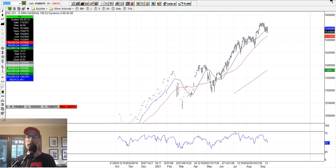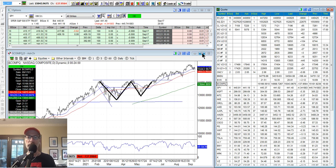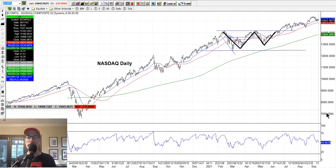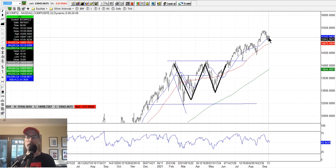So let's take a look at the NASDAQ composite, which doesn't trade as many hours as the futures. So here's the NASDAQ composite. Blow it up a little so you can see. Blue 20-day moving average. So it's kind of hugging or hovering around the 20-day, trying to figure out where it wants to go. It may come down.